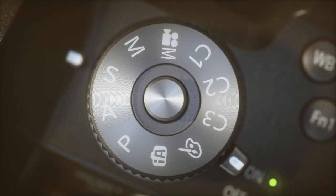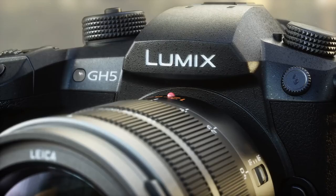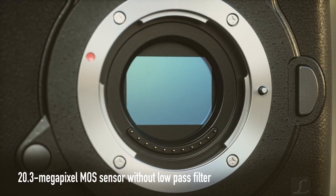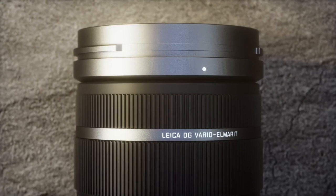Released in 2017, the GH5 is Panasonic's flagship Micro Four Thirds video camera. It has a 20.3 megapixel MOS sensor without an anti-aliasing filter, and it shoots 1080p Full HD 180fps and 4K UHD 60fps video. It also features wireless connectivity, dual card slots, time-lapse, weather sealing, zebras, HDR, a full-size HDMI, image stabilization, headphone and microphone jacks, and a 3.2-inch fully articulating touchscreen.